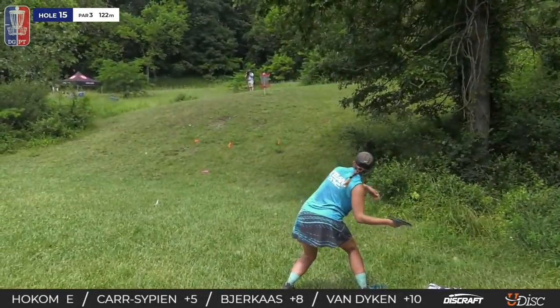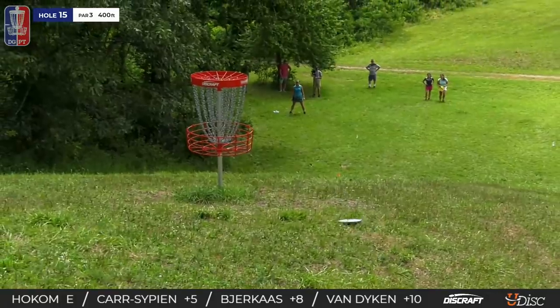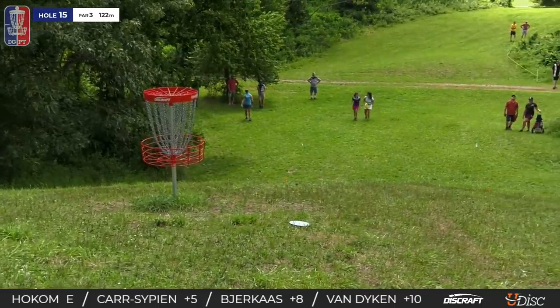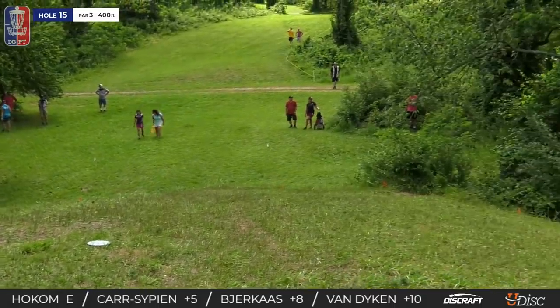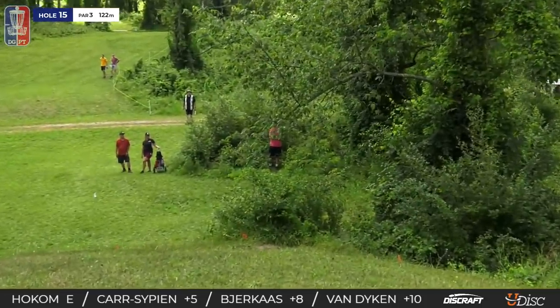And it looked like Sarah kind of just laid this one up. Didn't want to play with the OB to the left and said, I can make this a two-shot hole, get my par, and get out of here. Yep. She's sitting at even par. Second place is one under par. Mm-hmm. So she's right there, right in the mix of this tournament.